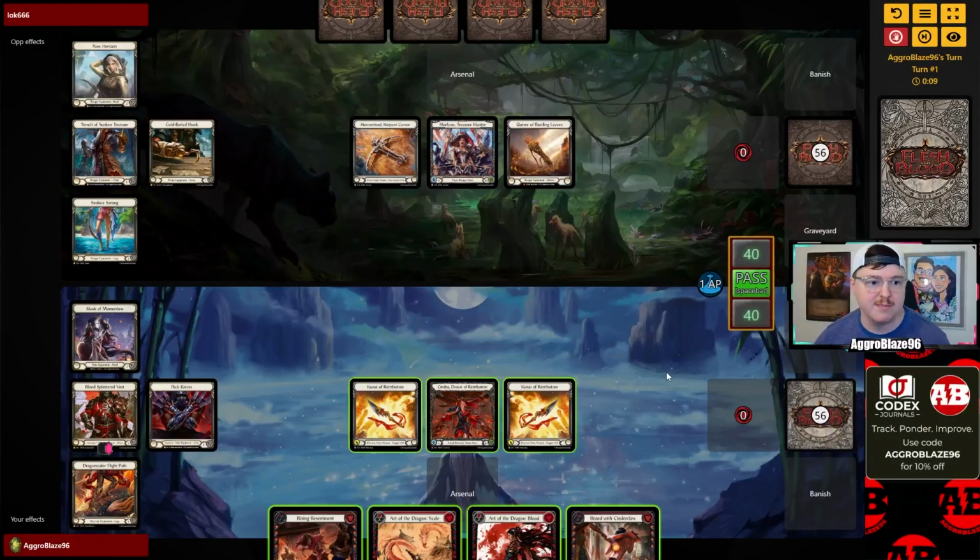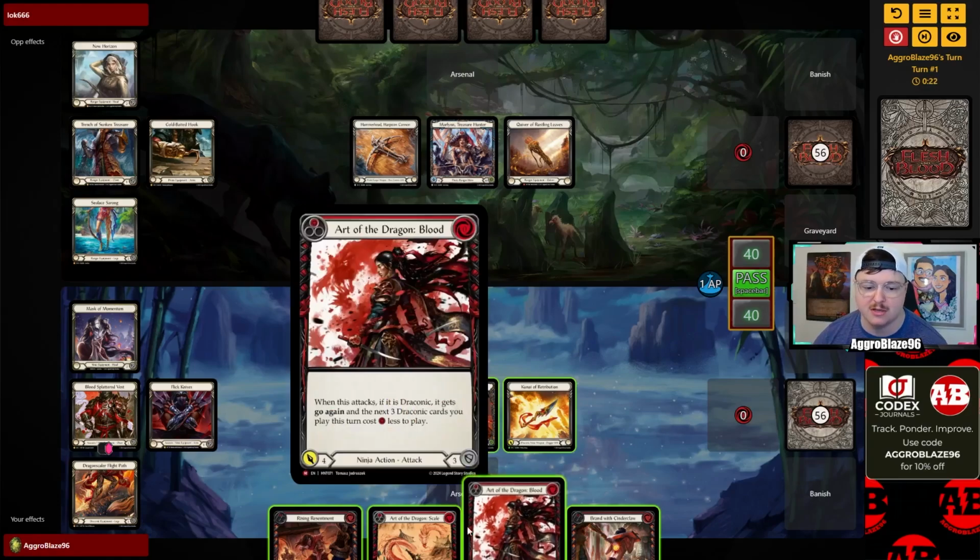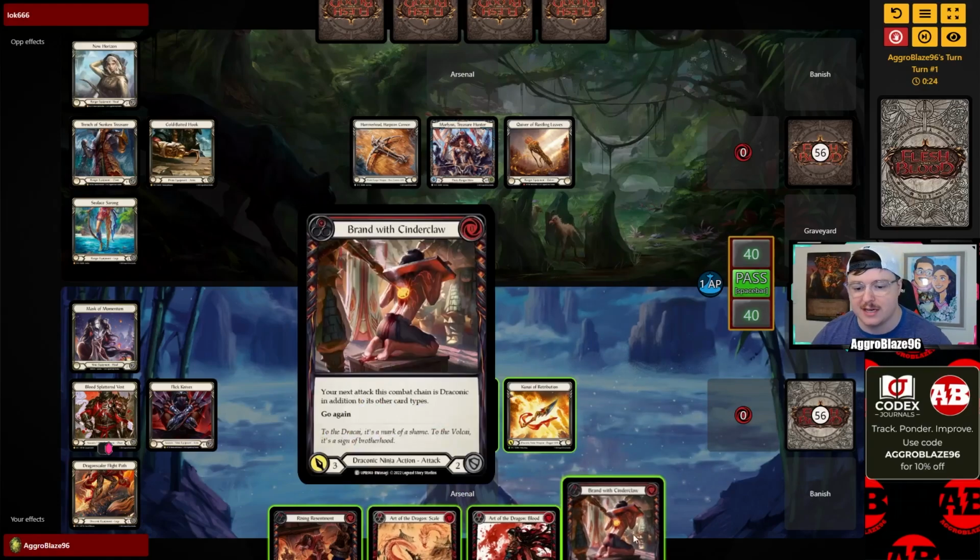All right, we're playing against Marlynn, and we are going first. They are on the cannon version of the deck. This is pretty interesting. I think our best play is going to be Brand with Cinderclaw and to pitch Art of the Dragonblood to play Art of the Dragonscaler.